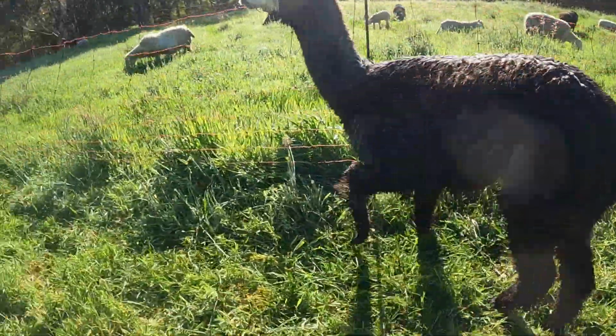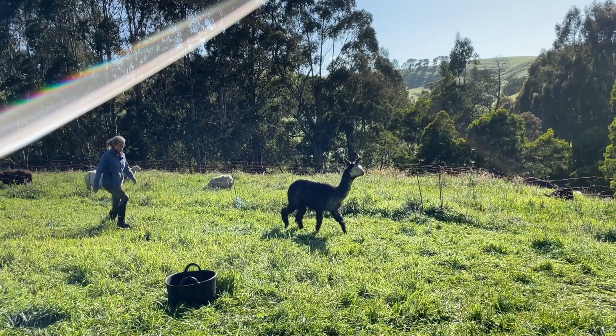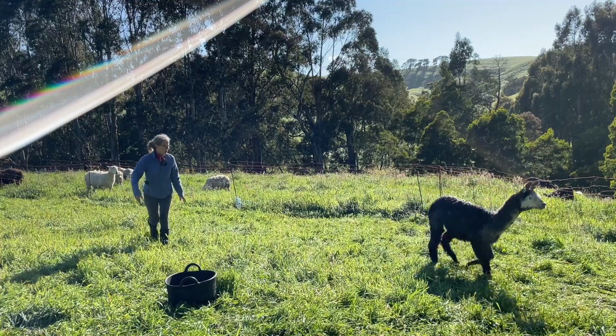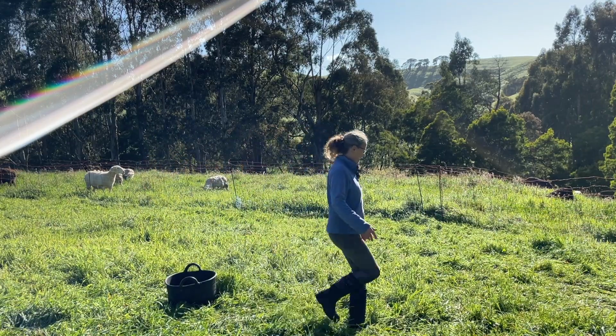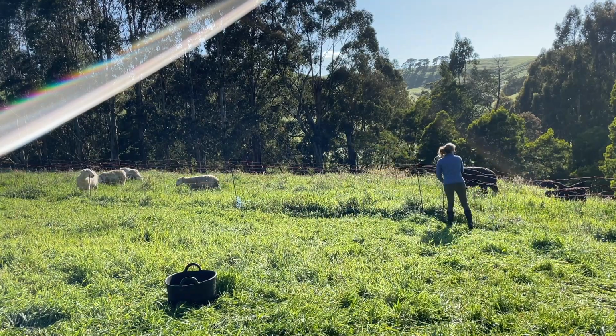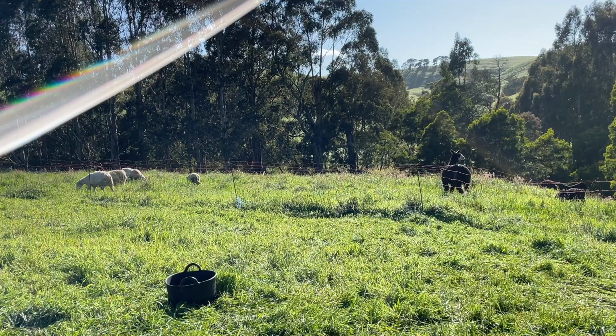Come on, Mr. Ned. Come on, Dusky. Good boy. Oh, look at that. Sometimes they get a little bit lost and need to be shown the way. I don't know what Dusky's doing today, but we're nearly there. He doesn't like the cows being right at the entrance. Good boy.